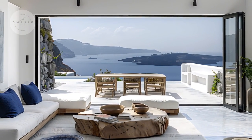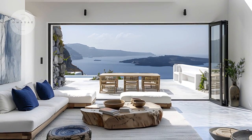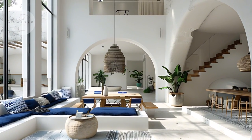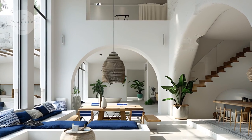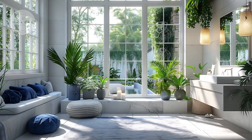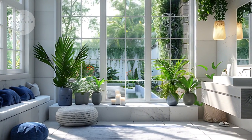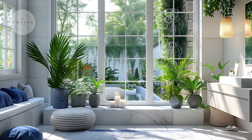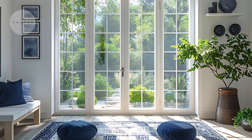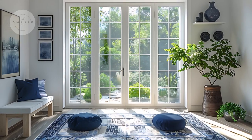This design approach not only connects your living spaces with the natural environment, but also creates a sense of openness and tranquility. Additionally, incorporating a small indoor garden with lush plants or herbs can bring a touch of nature inside, enhancing the calming atmosphere of your space. The presence of greenery indoors mirrors the natural beauty found in Santorini and reinforces the serene, harmonious ambience.